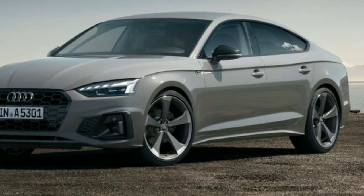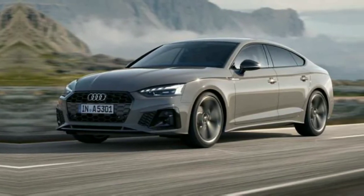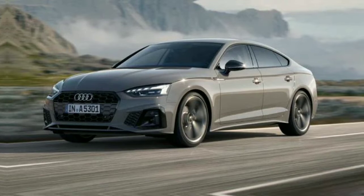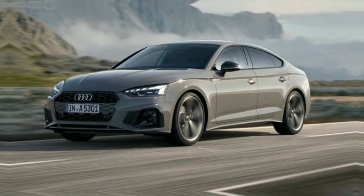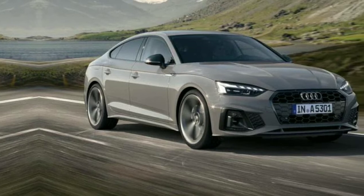All variants have more standard gear than we expect from a luxury car, such as real leather upholstery, plus a 10.1-inch infotainment screen with Android Auto and wireless Apple CarPlay.